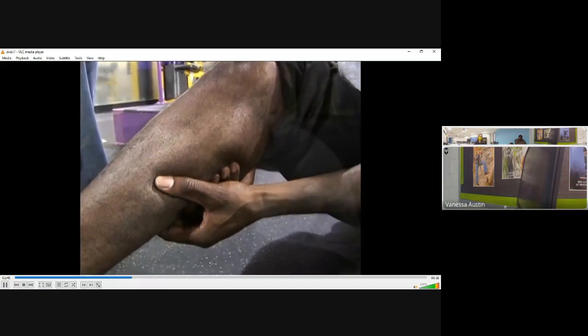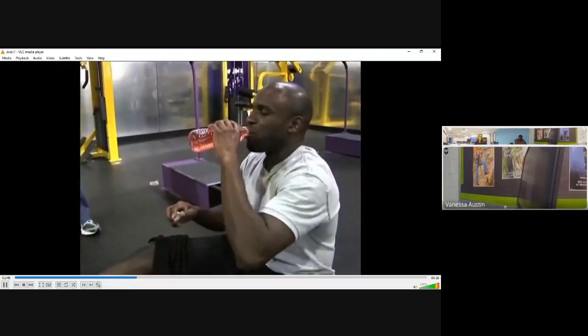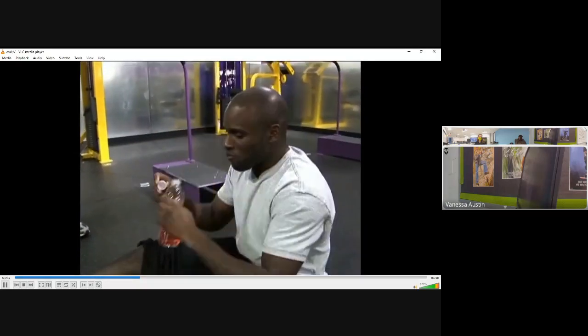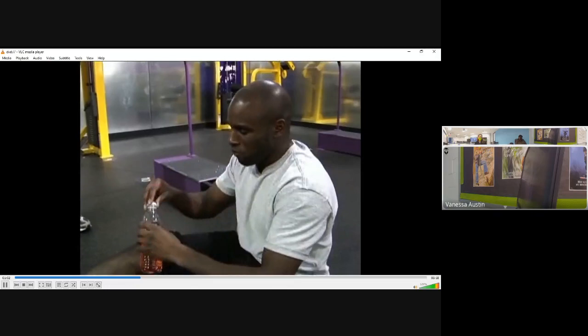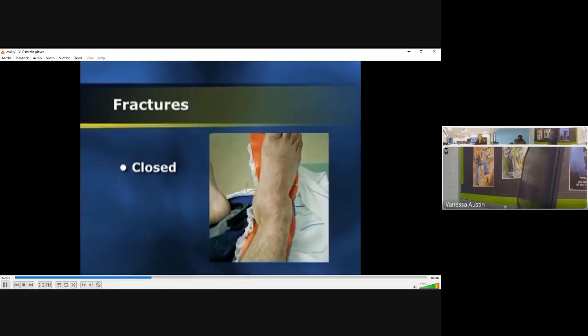The terms fracture or broken bone both mean a break or crack in a bone. Fractures can be closed or open. Closed fractures are most common and occur when the skin is not broken anywhere near the fracture site. Open fractures are less common, but more severe. They occur when the skin over the fracture has been damaged or broken.